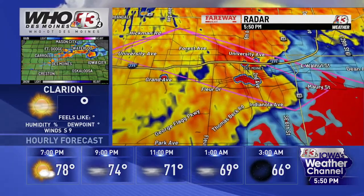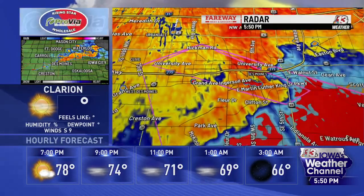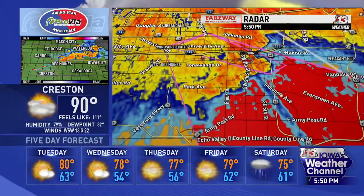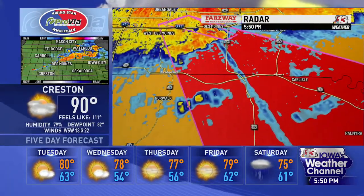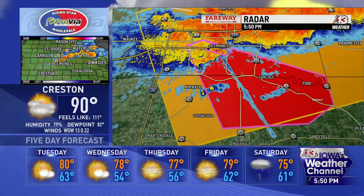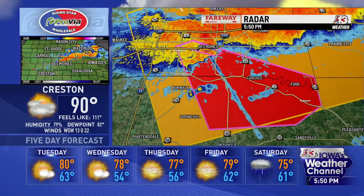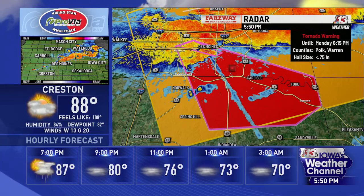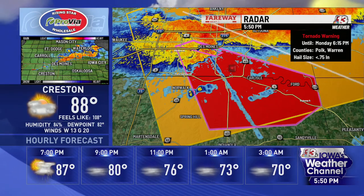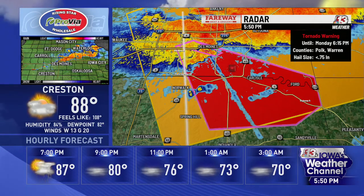But a confirmed tornado, and that's why these pink boxes are located on our weather map. I know there's lots of colors on here right now, but I'm going to go through and take off the radar information so you can see if you're in this tornado warning. And again, that includes the city of Des Moines as well as Carlisle. And this storm is tracking off to the east-southeast.